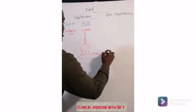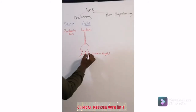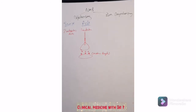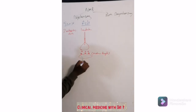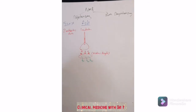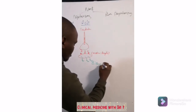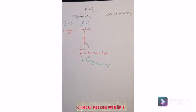So it's gonna come and bind here on the active site of the nicotinic receptor. When that happens, sodium channels are gonna open, and sodium is gonna start getting inside this muscle. When sodium starts getting inside, the inside of the cell becomes more positive, and that is called depolarization. As sodium keeps going inside the cell or the muscle, the inside becomes more positive.